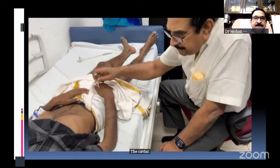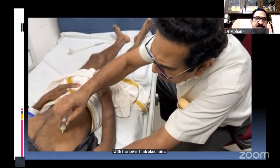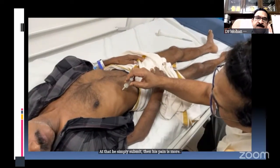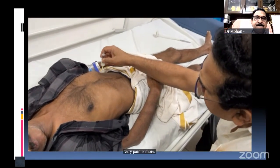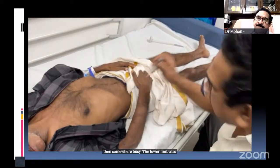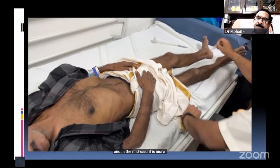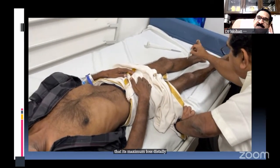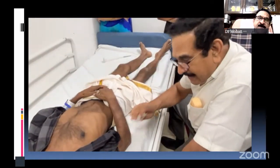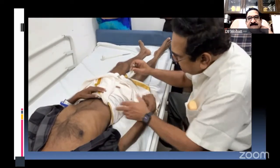Upper limb pain was normal. But in the lower limb, around the abdomen, he is pointing to some level where his pain is more. In the lower limb, there is a decrease in the feet, maximal loss distally. At the mid shin he becomes a little more able to appreciate. Comparing thigh and arm, the thigh is also decreased. Pain is decreased below D6, maximum below the mid shin.